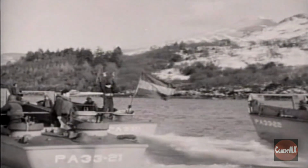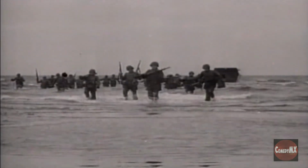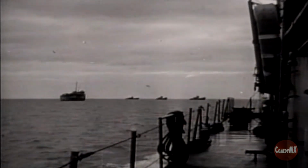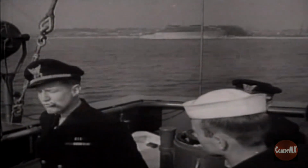On the coasts of Great Britain that spring, the training went on. Navy and Coast Guard landing barges practiced landing operations day and night. Meanwhile, the larger landing craft, LSTs and LCIs, carried on their maneuvers, learning to land at a given spot at a certain time.